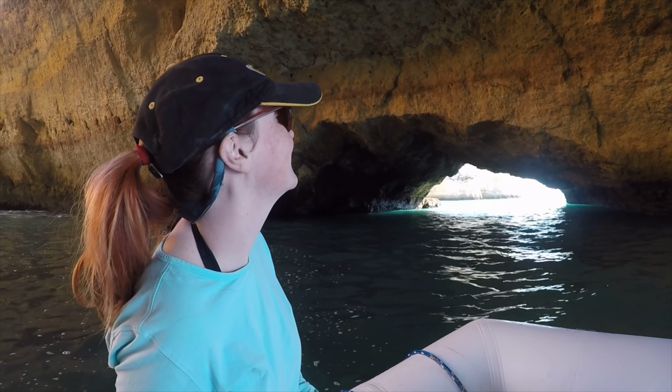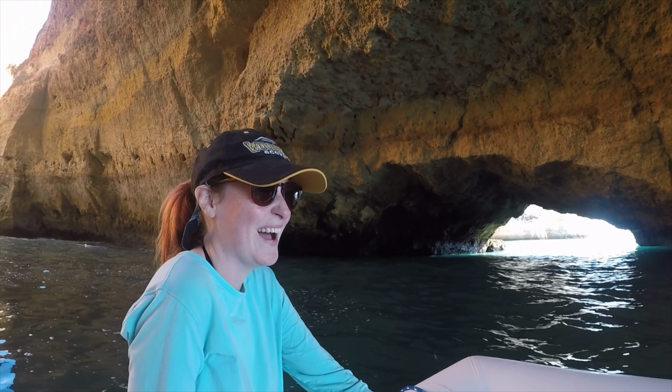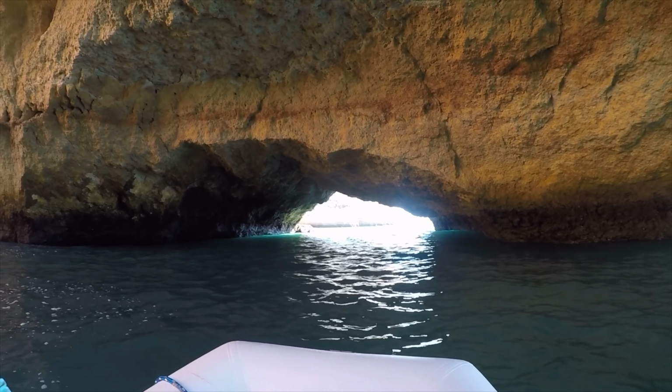Does this remind you of the caves in the Bahamas? It does, but it's like way cooler. Yeah. Shall we go to the next cave? Onward.